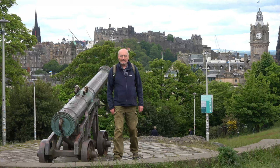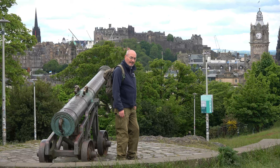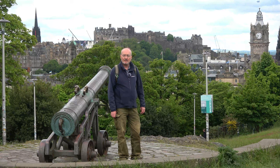Edinburgh, World Heritage Site since 1995. And that status will afford many of the older buildings some protection. But we can't save and protect every single old building.